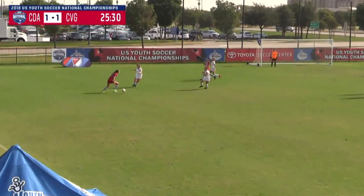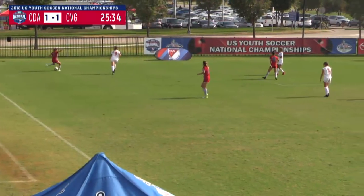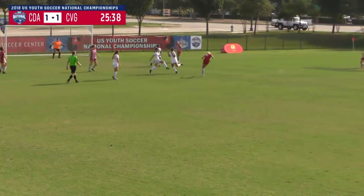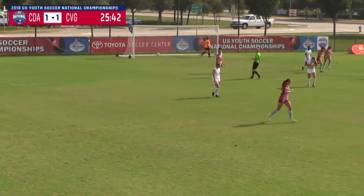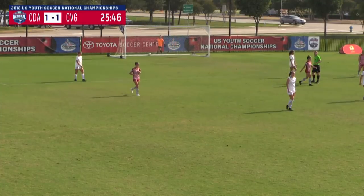Snyder has Mertz outside her. She checks in on her right and goes outside to Mertz. Here comes the left-footed delivery, scuffed to the feet of a red shirt, and the strike coming in. It's not a bad effort at all by Christina Reitel, unloading with her right foot from all of 20 yards. Scuffed just over the left-hand upright.